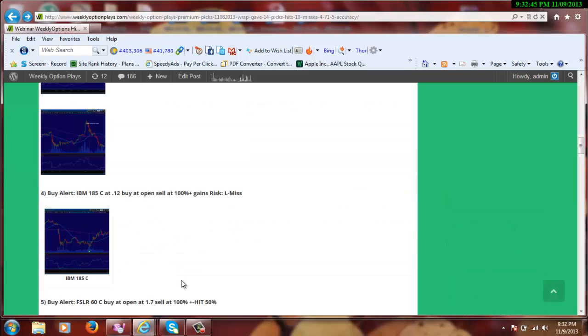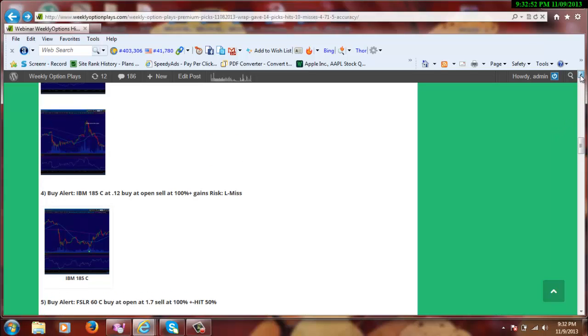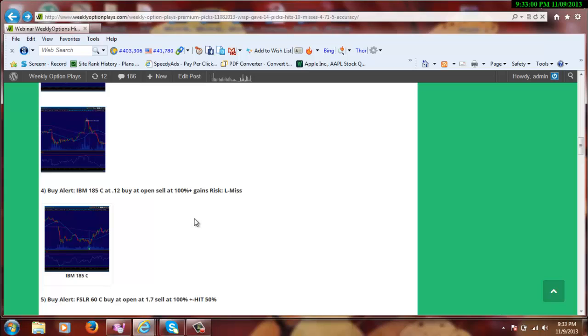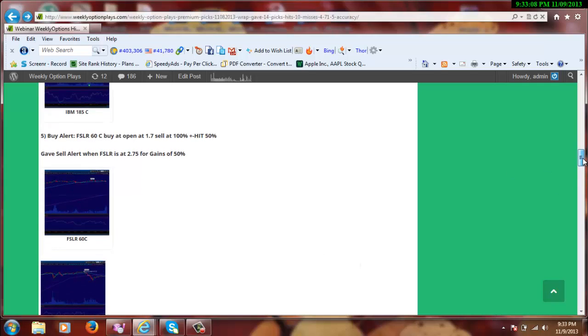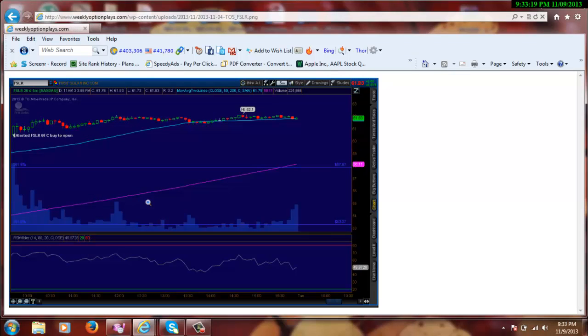The next pick I have given is FSLR. FSLR has moved very well on the earnings, and it found support around the 60 mark. SCTY was also reporting earnings on Thursday, so I took this opportunity to enter before SCTY reports the earnings. It did go up, and I issued the FSLR 60 calls when FSLR was around 61 point something, and it hit 62.5. It gave gains of approximately 30 to 50%, and we were able to close our calls on Wednesday. So that's FSLR for you.